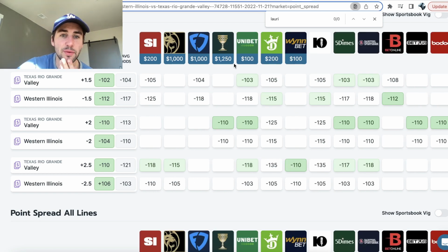So we use all this information in the market. Where's FanDuel setting their line, right? To try to tease out where there's value.